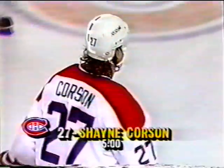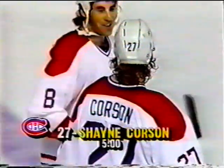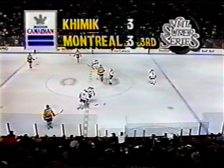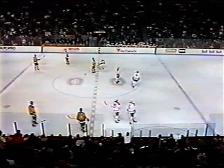You have to give Keane credit for fighting off the check, and then nobody took Corson, who sat in the slot and had a free shot. Although he had to get it away quickly, he did, and put it right on the net. And this Montreal crowd has been brought back to life with the 2 goals that the Canadiens have scored here early in period 3. Brand new hockey game tied at 3 as the Canadiens get third period goals from Richer and now Shane Corson.